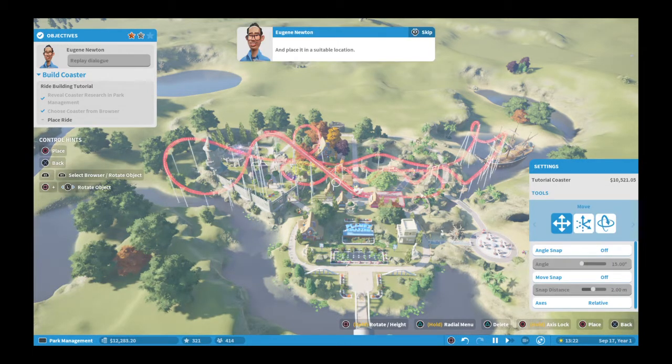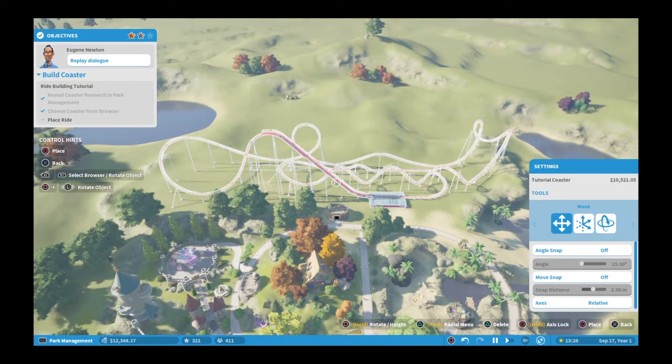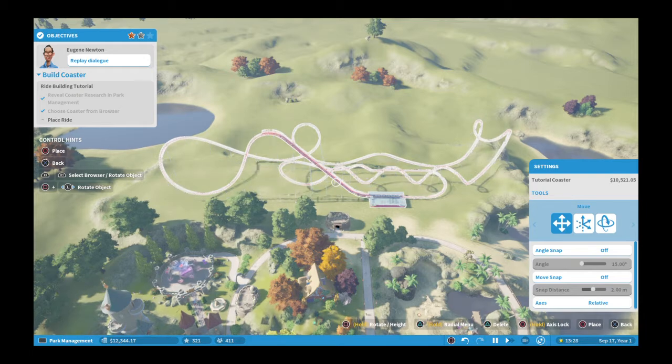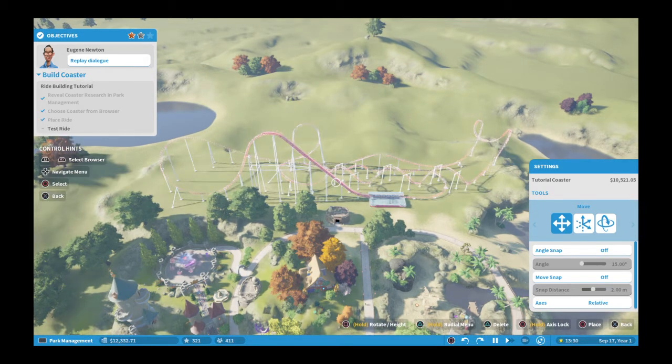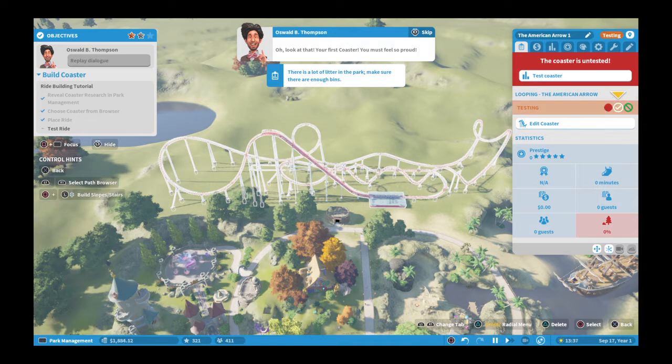And place it in a suitable location. Oh, look at that! Your first coaster! You must feel so proud.